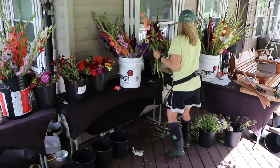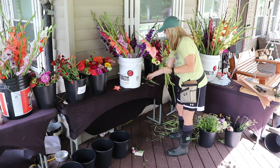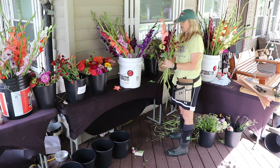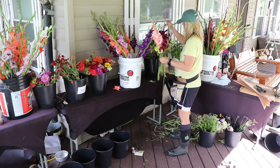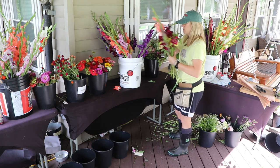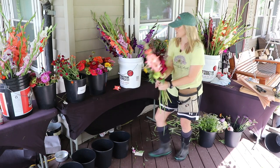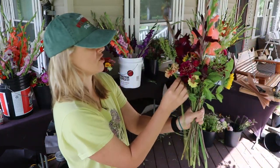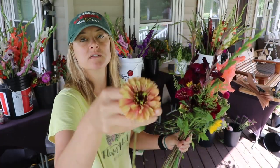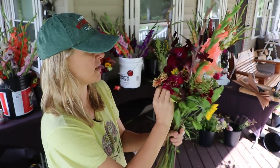Let's see, I think we need basil. I'm going to go with the cinnamon basil. Keep the dark vibes going on this one. One on this side, one on this side. Let's see, what do we got for statice? Ooh, I've got a bunch of apricot statice. I think that goes in nicely. One more peachy zinnia. Look at this one. I can't even. That is beautiful. It must be a Queen Lime Orange.